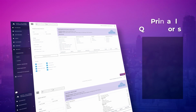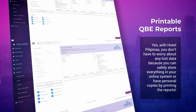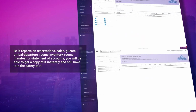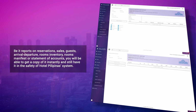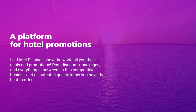Printable QBE reports. Yes, with Hotel Filipinas, you don't have to worry about any lost data because you can safely store everything in your online system or have personal copies by printing the reports, be it reports on reservations, sales, guests, arrival and departure, rooms inventory, rooms manifest or statement of accounts. You will be able to get a copy of it instantly and still have it in the safety of Hotel Filipinas system.